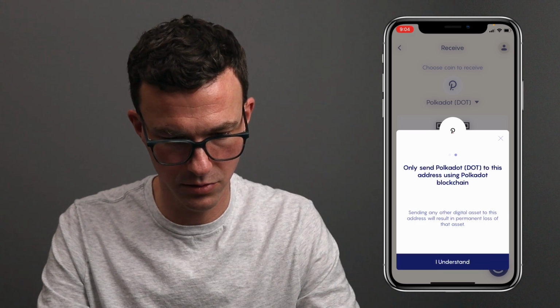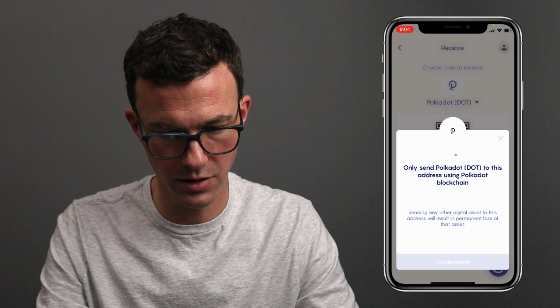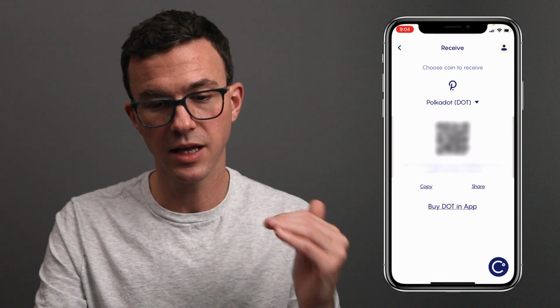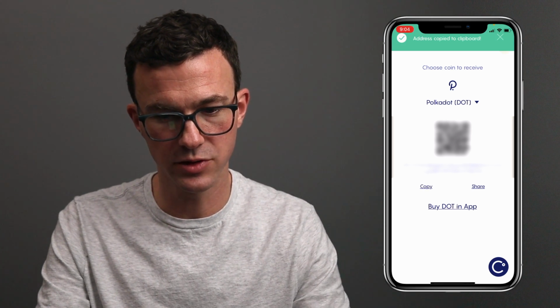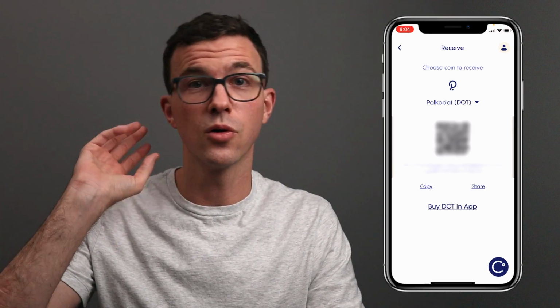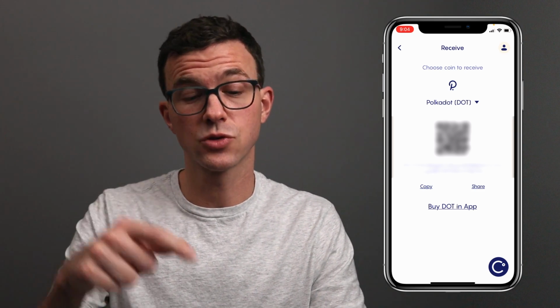Click on continue. Only send DOT to this address using Polkadot blockchain. I understand. So this is basically our account number for sending and receiving Polkadot with Celsius. So what I want to do here is copy this. Okay, address copied to clipboard. So now what I want to do is go over to Coinbase or Kraken or wherever it is that you currently are holding cryptocurrency and transfer it here.